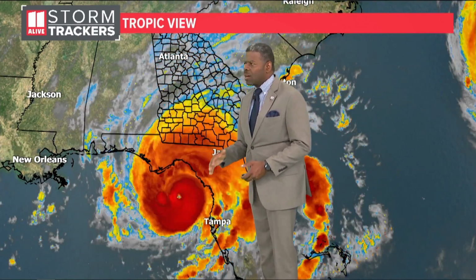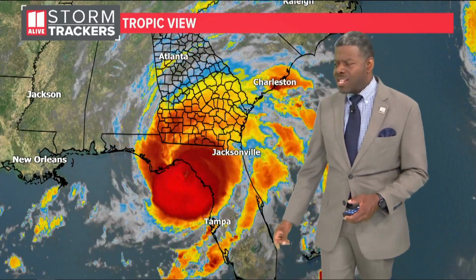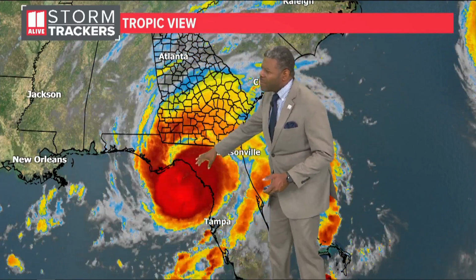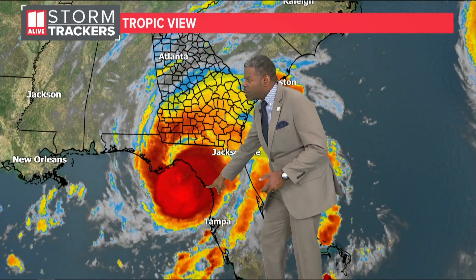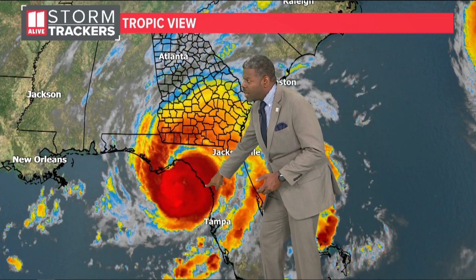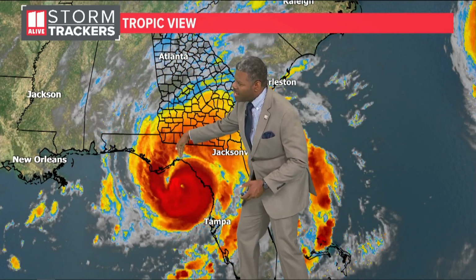For the first time hitting the Big Bend area, and that landfall likely around a town. I was only able to find a town called Fish Creek nearby where that eye was set to make landfall. And so you're talking about not a very highly populated area. This was just to the north of Cedar Key, which is about right there. And you can see that eye heading further to the north of that. Tallahassee would be right in here.